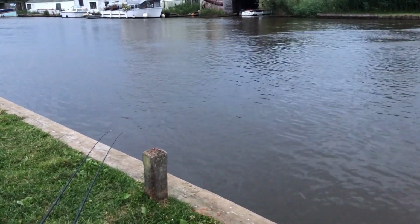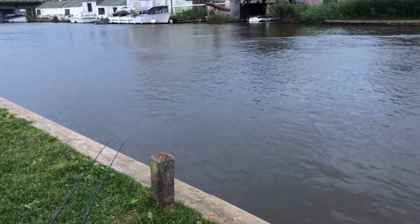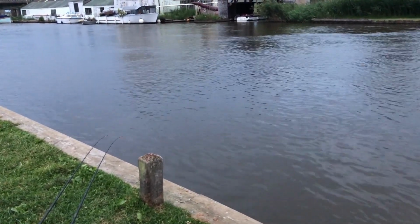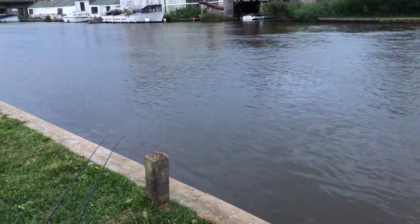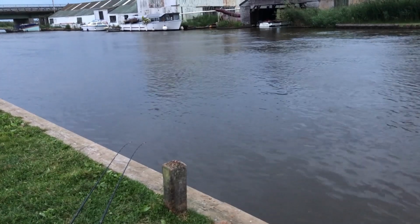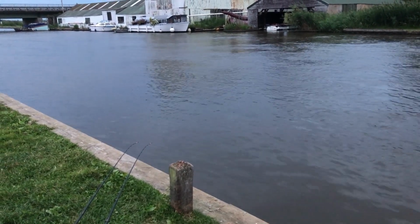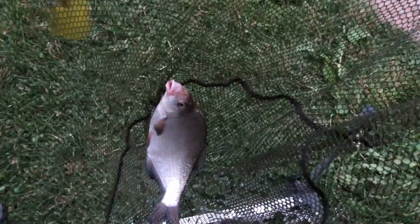Oh, I'm sure if I'd have had maggots, I'd have plenty of roach and that sort of thing, but you also get plenty of eels as well, what we don't really want. I'm just after the bream and skimmers really. I was hoping there'd be a few more. Well, as it gets dark, that might improve, hopefully.